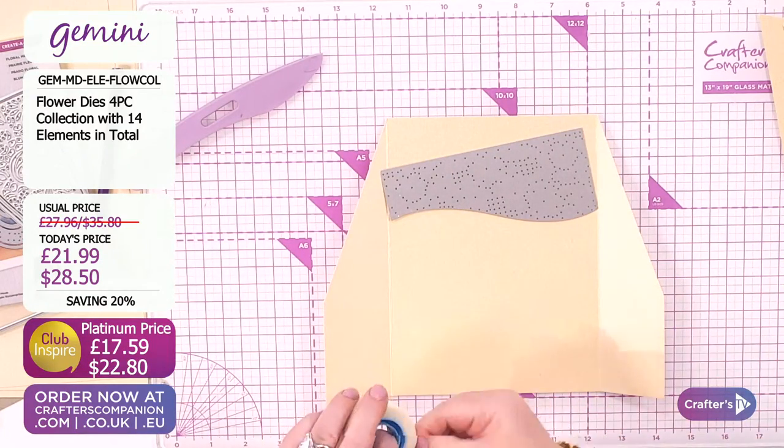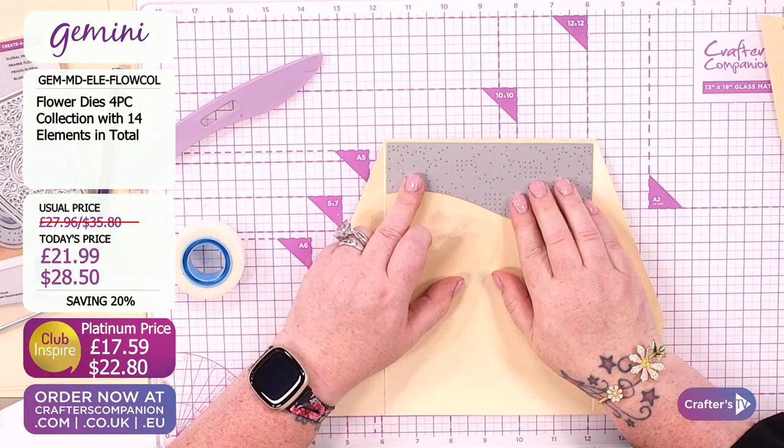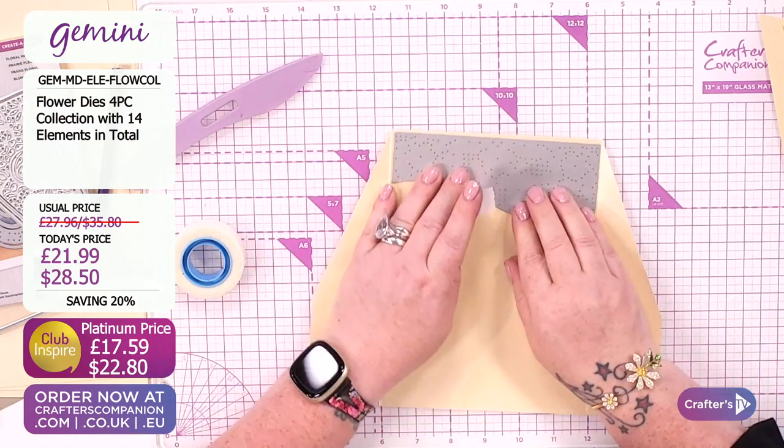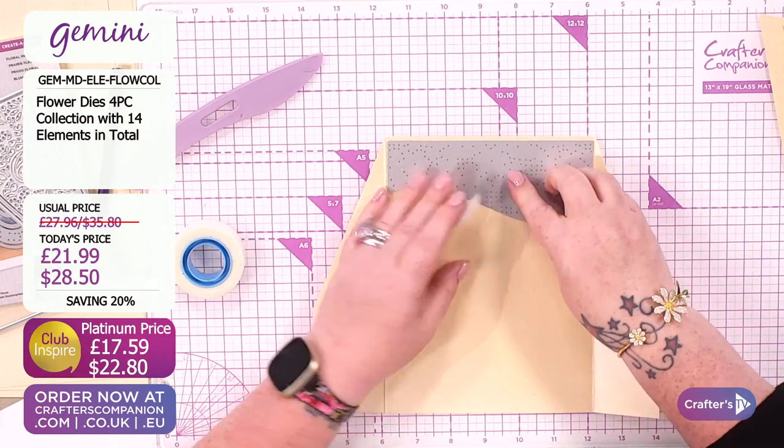So just going to pop that to the top. I'm going to try and make that border at the top, as near as makes a difference, the same as at the side. So it's just a little border there.